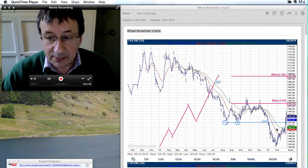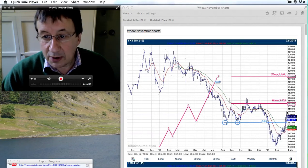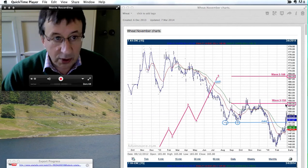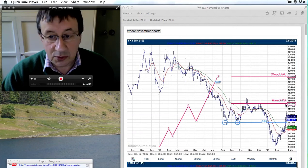It's £9 a tonne. At the moment we're at £149.5, so we've probably got another £4 or £5 before we become overbought. Reverse situation of what we saw in February.